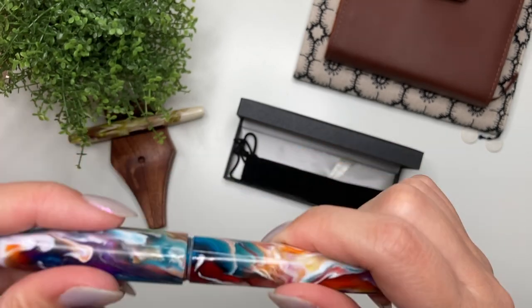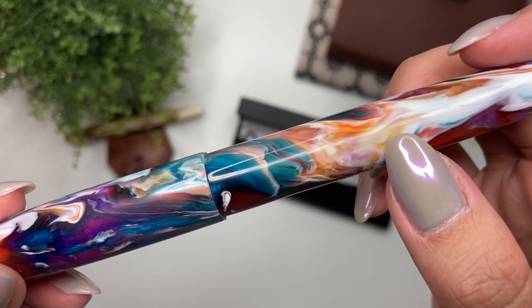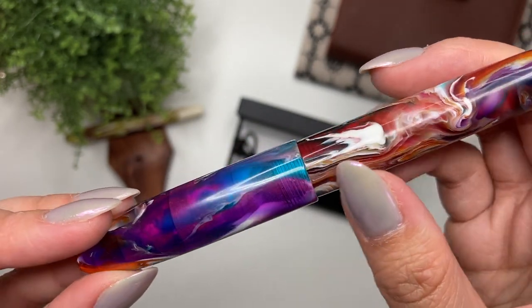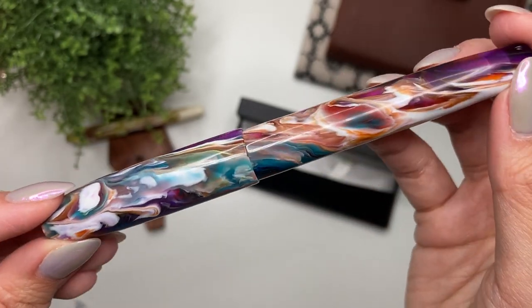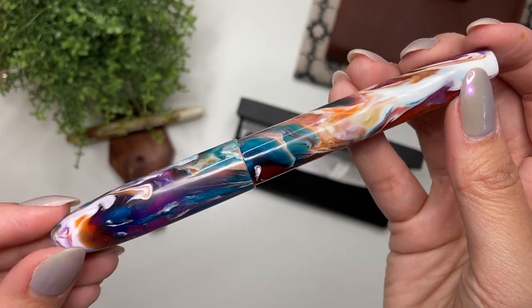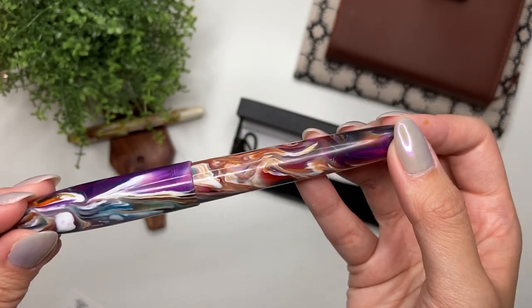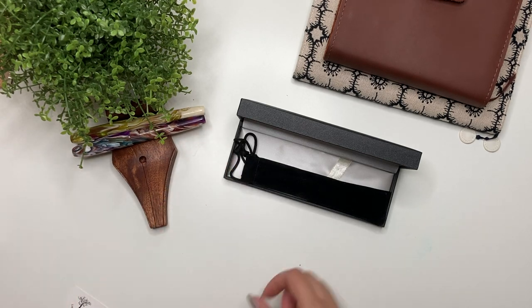So that is, hold on, let's just look at the swirls here some more. Look, there's a little bit of yellow. And I love that the white creates different depths of the colors. This is just magnificent. I am in love with this. And I love that there are so many variations of this. So that is number two.